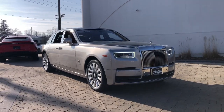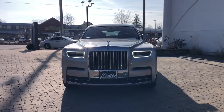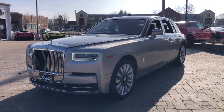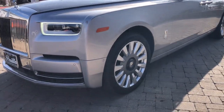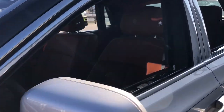Hop into the 2018 Rolls-Royce Phantom. This vehicle is an outstanding buy with fewer than 10,000 miles on the odometer. This vehicle delivers the style, comfort, and efficiency you need to meet the needs of today's lifestyle. Confidence comes standard when you're behind the wheel, prepared for the journey ahead.